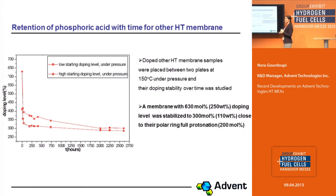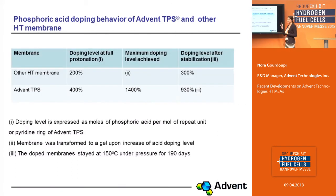We did the same for the other commercial high temperature membrane, and you see that again, this was stabilized at the level that is needed for that case in order to be protonated. So if we compare this table here, you can see that for the full protonation in our case, we have 4 molecules of acid per repeat unit. The other commercial high temperature membrane has 2.